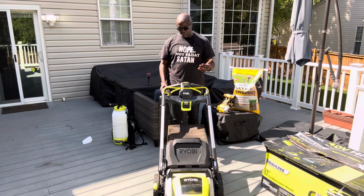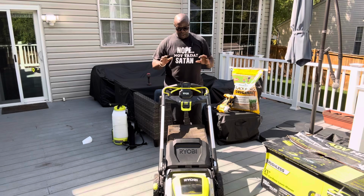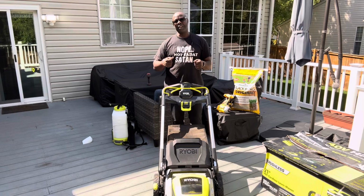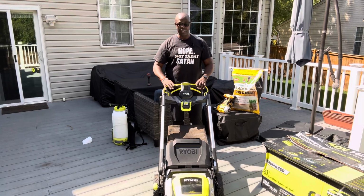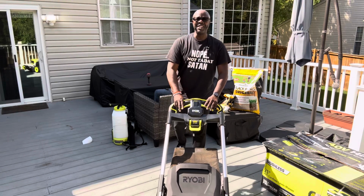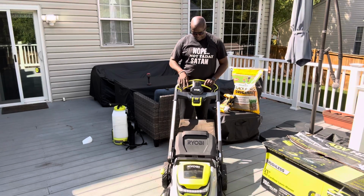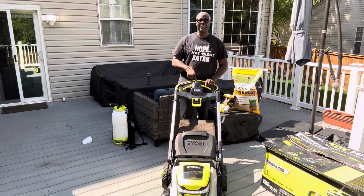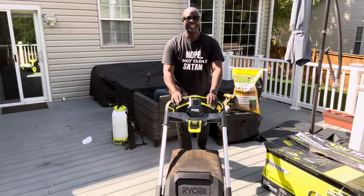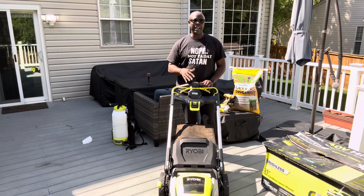It is self-propelled, and what I love about this is that if I want to move it, but I don't want to cut the grass, my old lawnmower, if I wanted to push it, the blade had to be engaged. This, you just push the handle in and you just pull up this handle. And as you see, it's going to move, but the blade isn't engaged. Now, if I want to engage the blade, just push this button right here. Push that button, the blade is engaged.